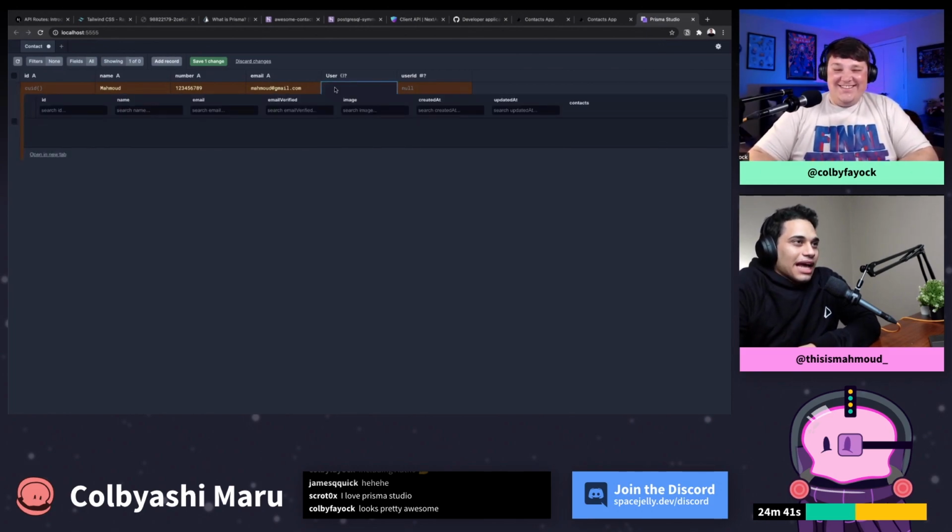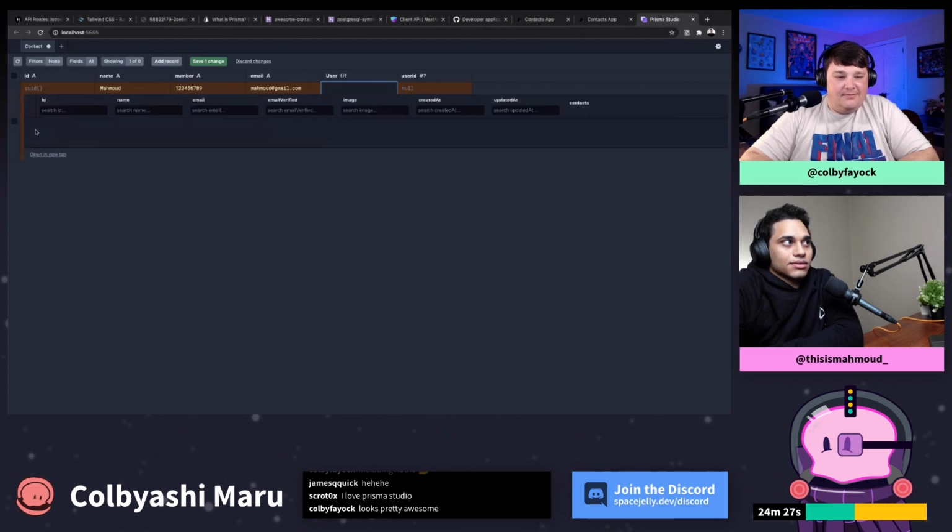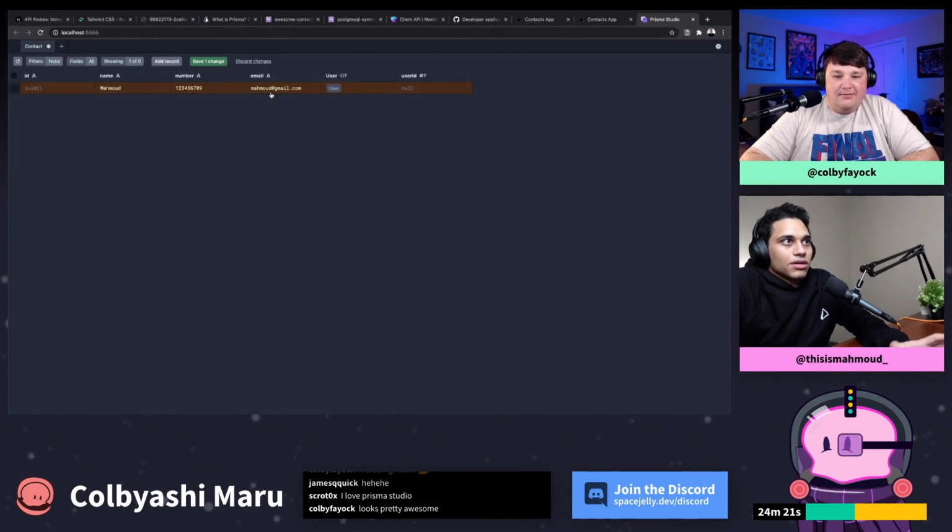As you can see here, we're defining the relationship with the user model. That's why it's capital U, User, and it's userId. So what we can actually do is, if we have users in our database, we can click on it and select which user we want this contact to be associated with. It will be like a list of checkboxes. It's really nice. But so far, since it doesn't have any associated user, that's not really a problem. So I'll save changes. And now this is actually added to our database.